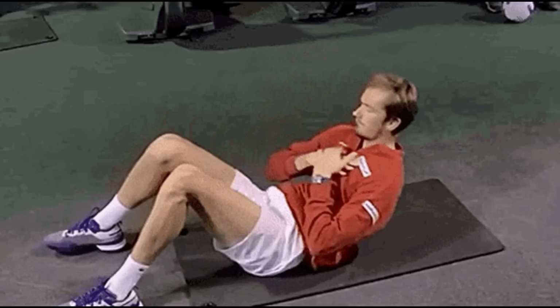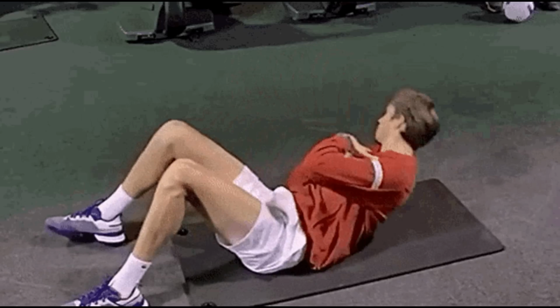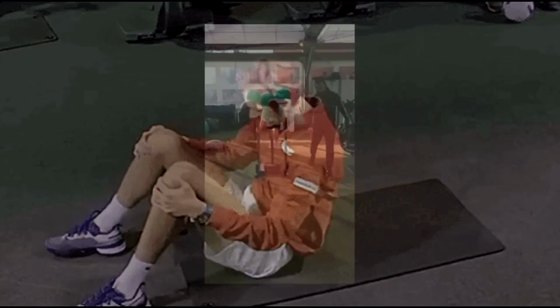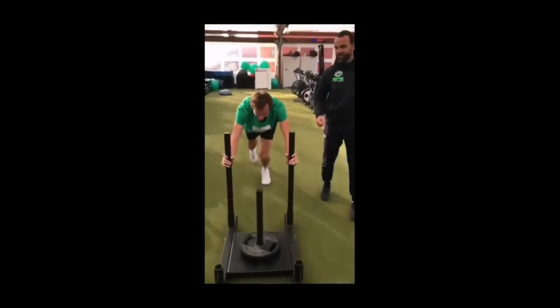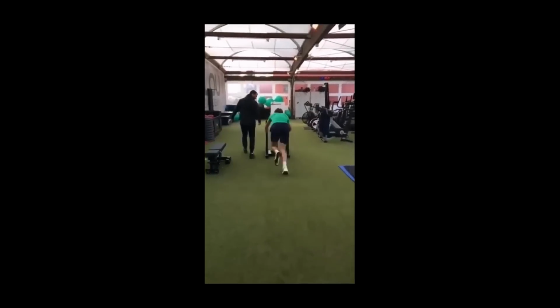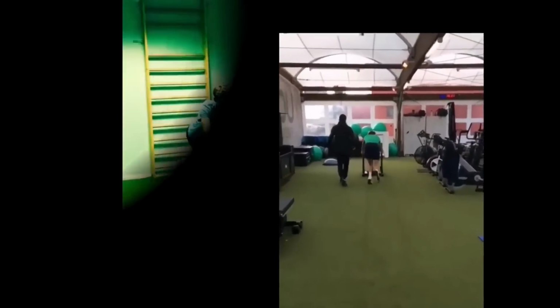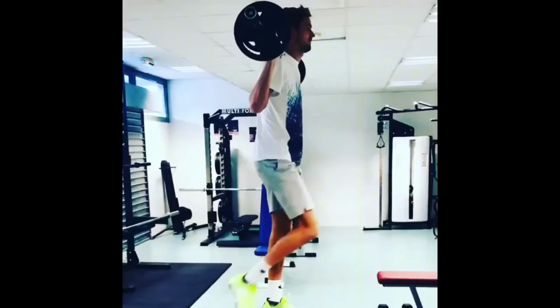For the past decade, he's worked alongside his fitness coach, Eric Hernandez, crafting an athletic foundation that's second to none. Together, they've created a unique blend of speed, strength, and flexibility that allows Daniil to outlast his opponents in grueling matches. His ability to stay consistent, mentally and physically, sets him apart as a true force in modern tennis.